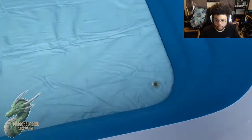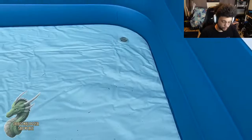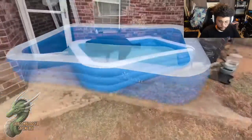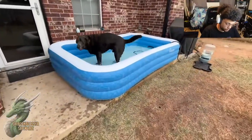I'm gonna start filling it up for you guys. And like I said, it has those 2 drain plugs. Whenever you're done using it and you just want to pack it away, you can simply open those up. So here's my dog playing in it right here. He's a big boy. He's about 90 pounds.